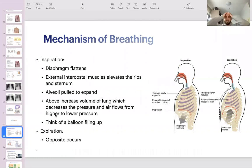All right, so mechanism of breathing. This is all about understanding. If you can understand this, it can help you answer the questions quite easily. Think of your lung like a little balloon.